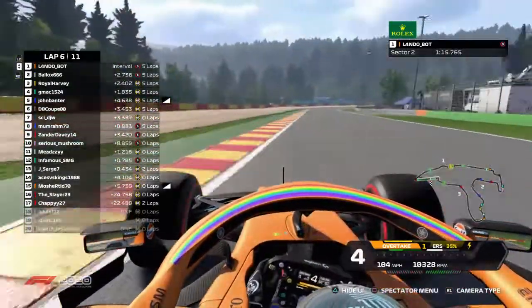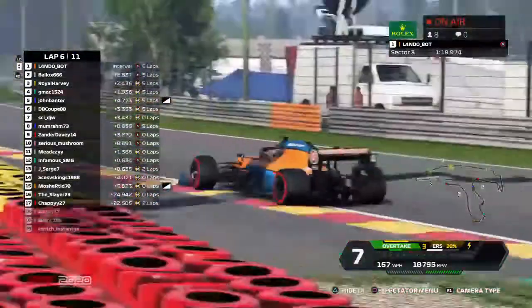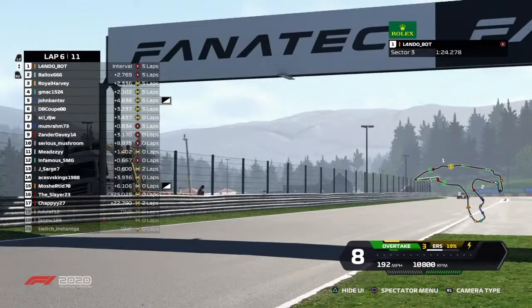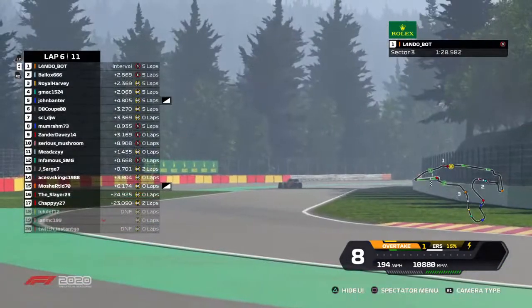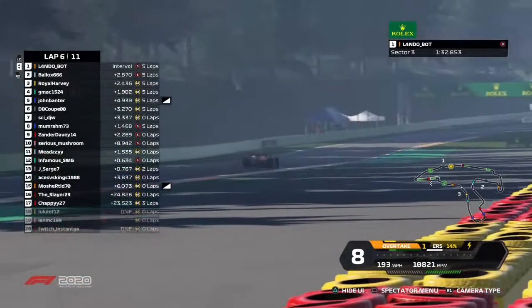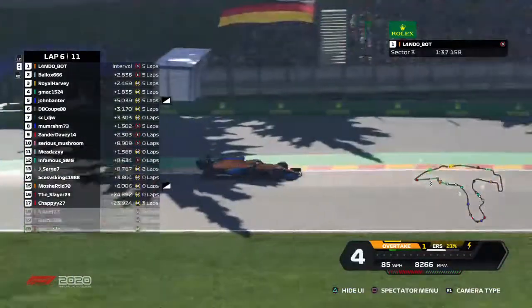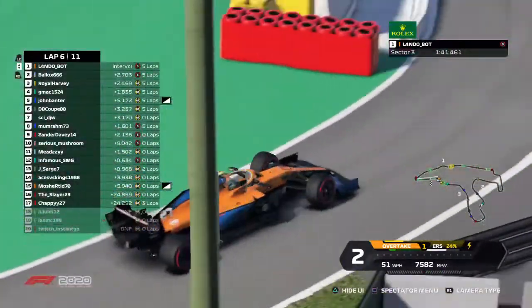It's looking pretty clean and tidy from the McLaren, coming through the middle sector, and now into the third sector, deploying a bit of his overtake before coming up through Blanchimont now, and then the bus stop chicane. And is Lando going to pit? Yes, he is. Lando pits from the lead.